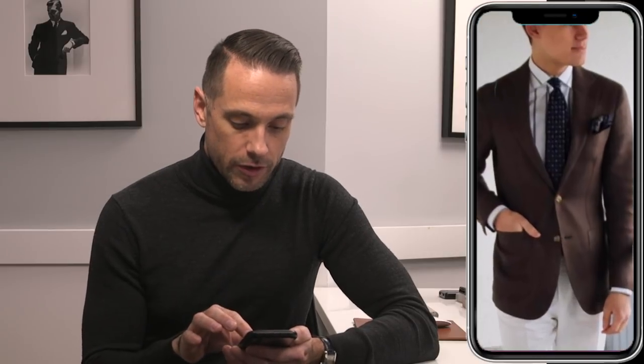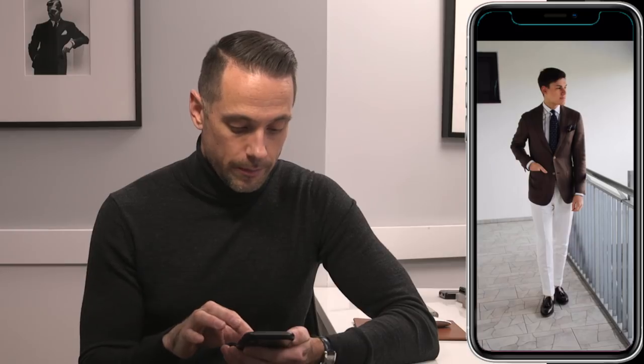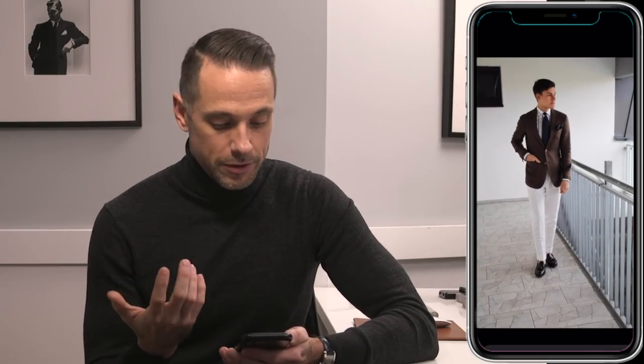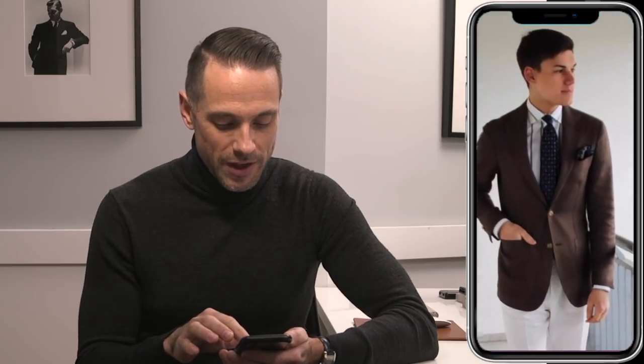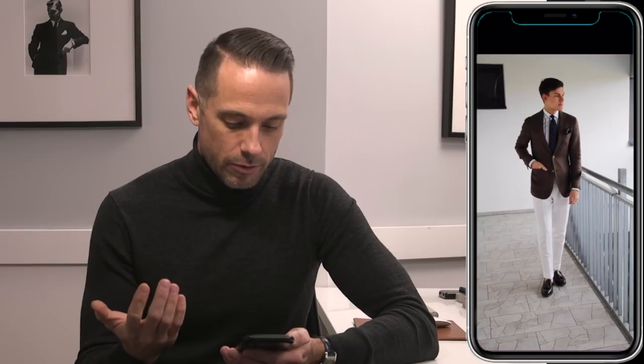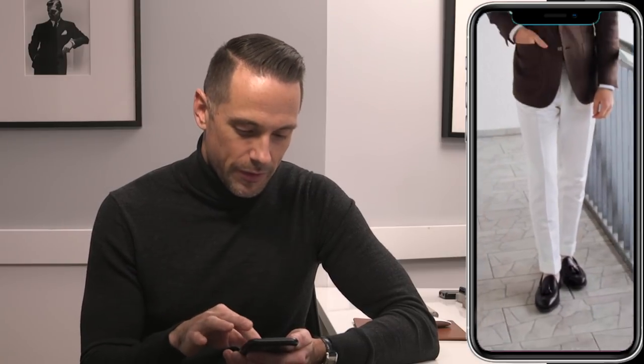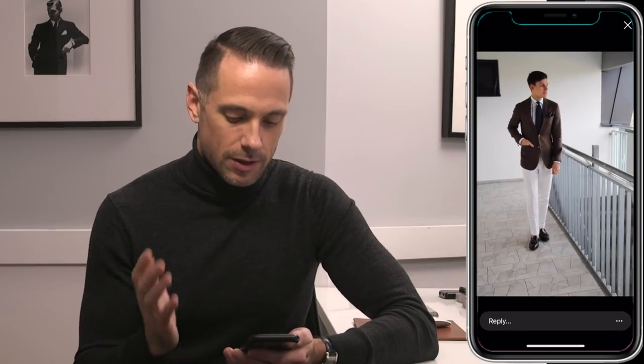This is something I would wear personally. Really interesting choice with the larger stripe of the shirt. I didn't notice it at first, but when you zoom in, I like those kind of details when you zoom in and you don't see them right away. Great pocket square. The fit is really good. Everything looks great about this. You even have the 2-inch cuff. I mean, really, really well done look here.